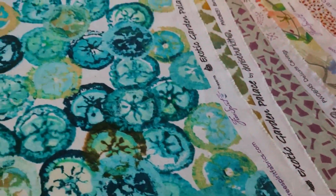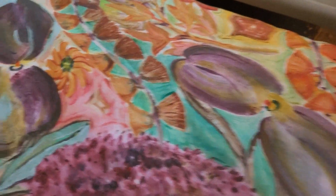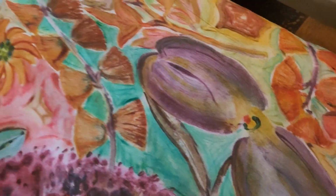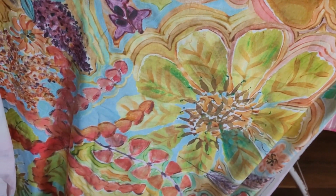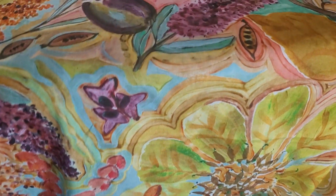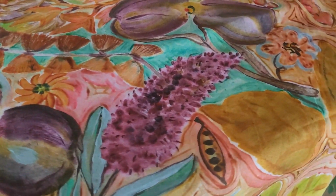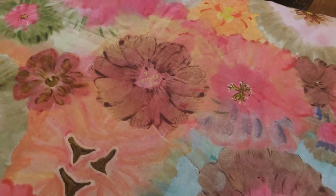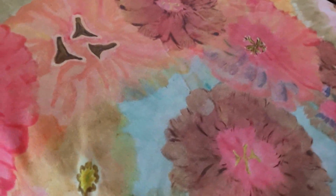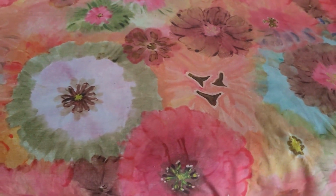A very big design here is called Courtyard Jewels, and inspired by the exotic plants and flowers, orchids that I saw. Very large. I think that repeat is probably a bit over a yard. So all these designs are perfect for doing free motion quilting, hand stitching, fussy cutting. Great for clothing. This one here is called Henna Hibiscus.